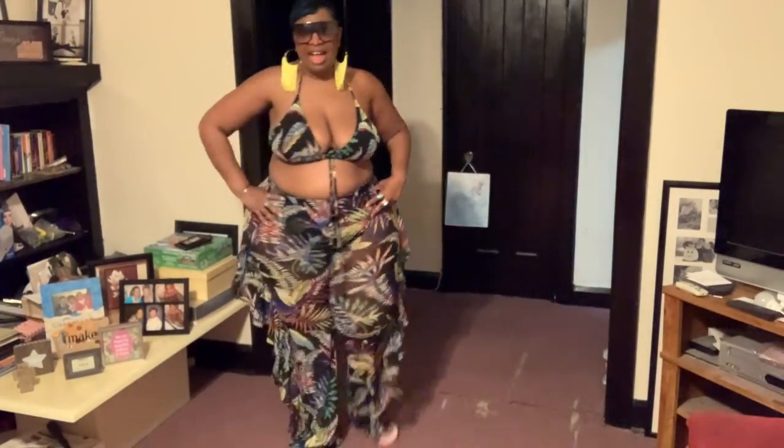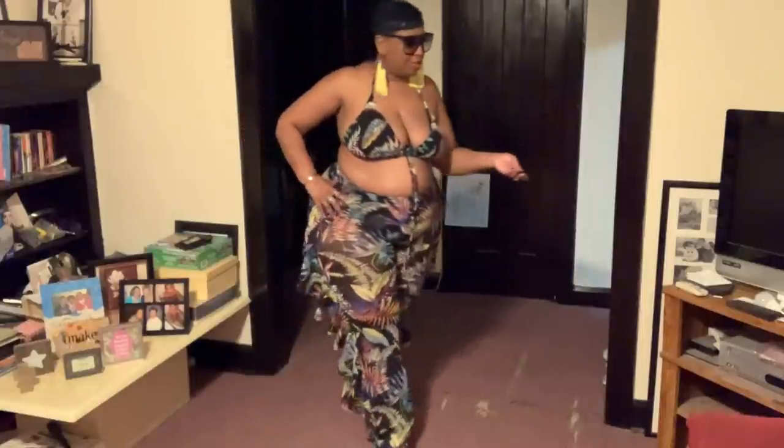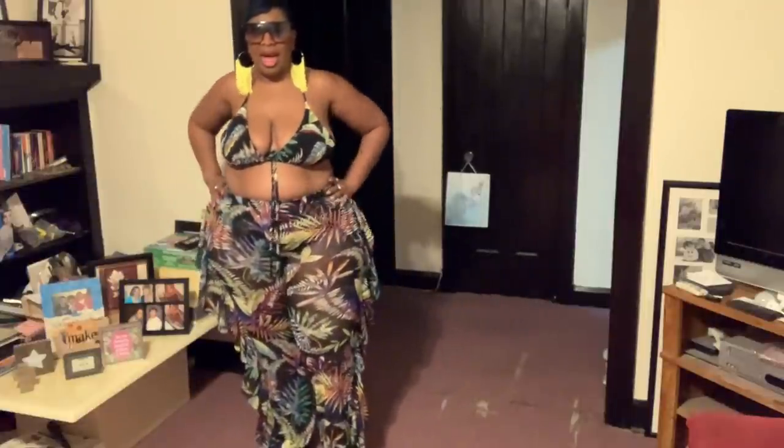And here is swimsuit number three. I adjusted my camera a little bit better so you guys can see it. I hope this is going to work. It looks like it is from what I'm looking at, okay? So here you go with swimsuit number three.